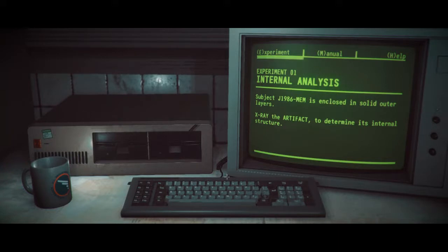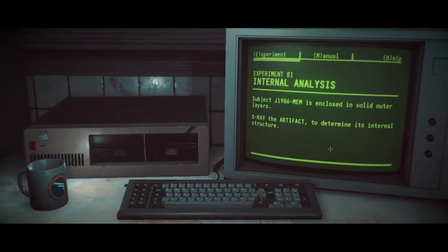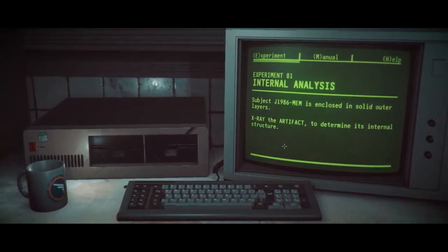Alright, it looks like this one has a bit more of a backstory than the last one. We seem to be a person named Mr. Asian, and we're working on some sort of an artifact.